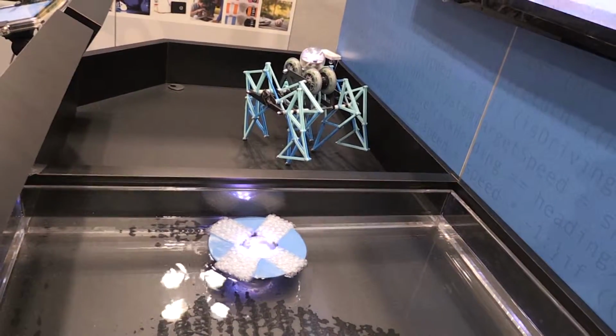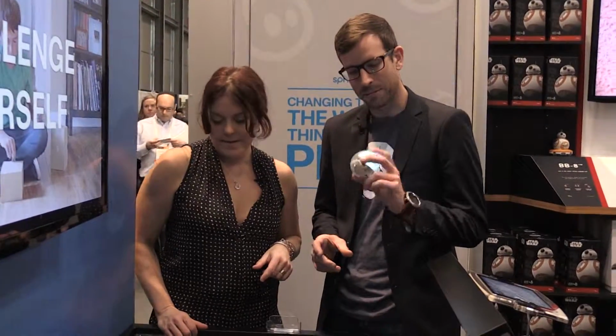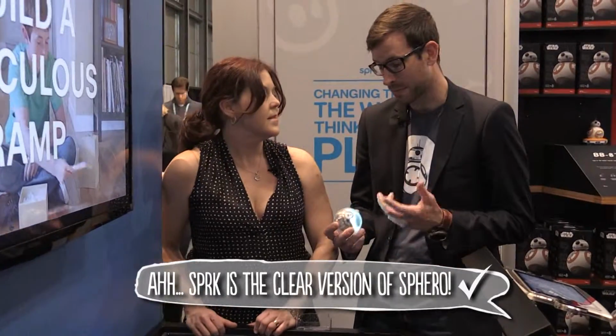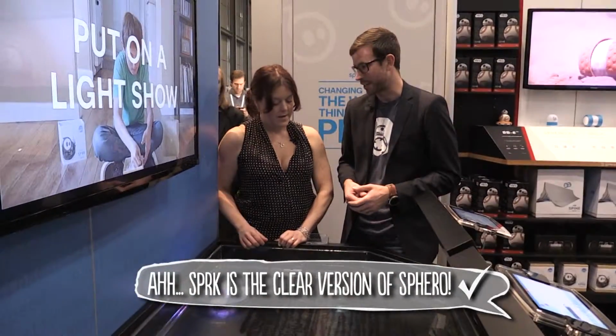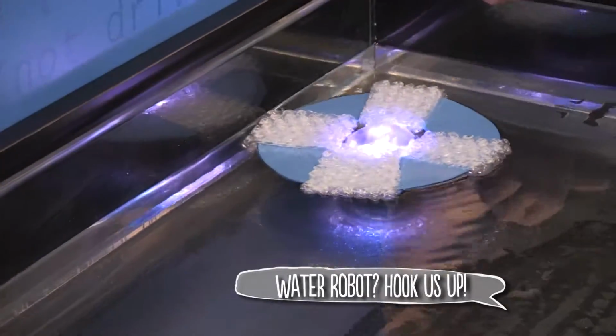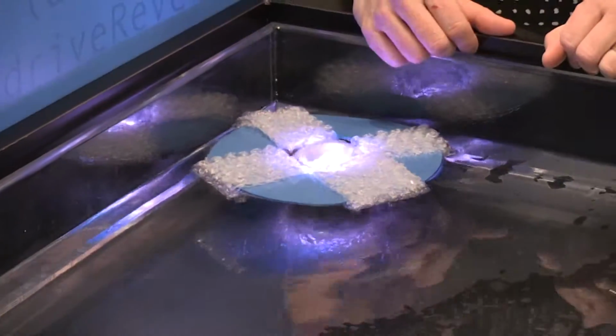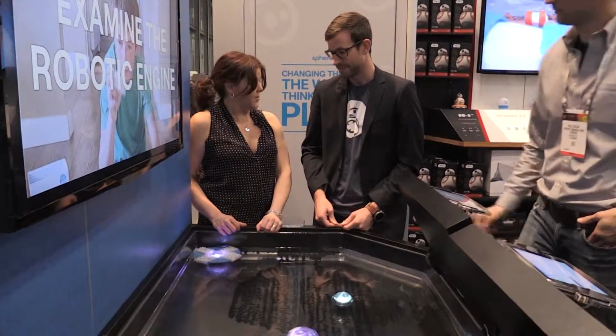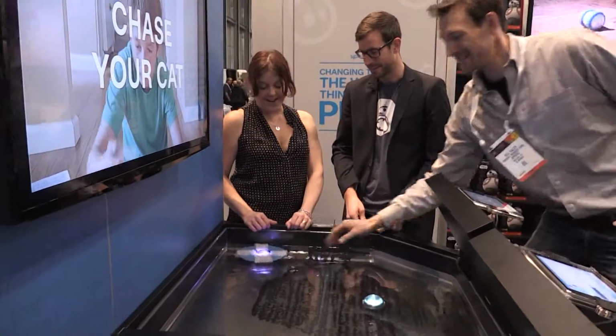So what we're looking at is Spark. Spark for us is a completely clear-shelled version of Sphero. And because it is completely sealed, you can drop it in water and it's not going to hurt it. We can even create programs for it so that when we throw it in the water, it'll drive itself across the pond or pool or bathtub or whatever you want. You could use this as a pool toy. Absolutely. That is crazy.